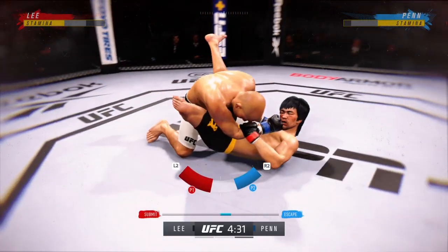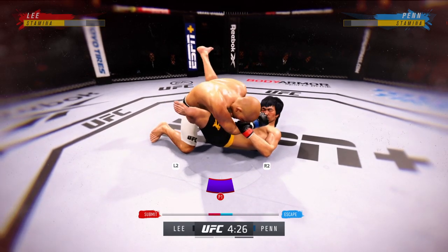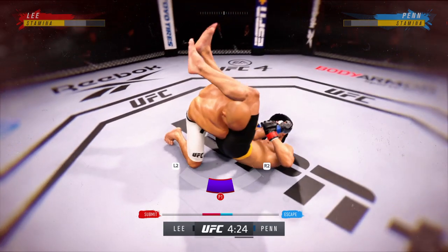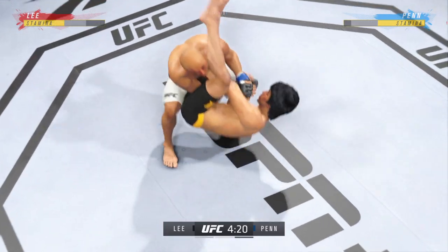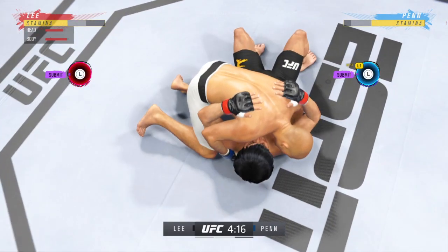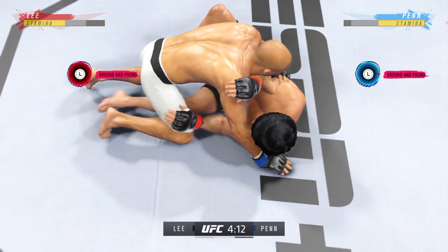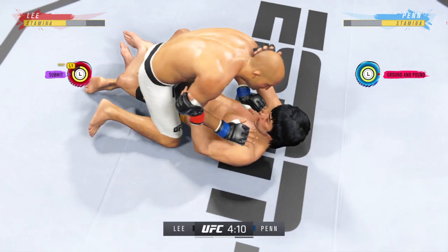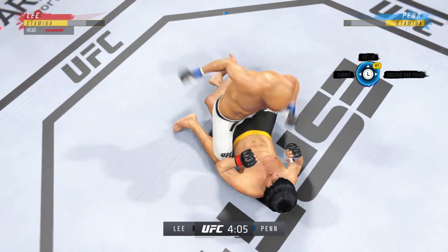Now the guy's got an armbar. He's attacking it. He's attacking the armbar now. Side control. Now he's in no danger of a submission. How about that? He's like, you go here, my arm's free, and now he's got plenty of room to operate here out of side control. Nicely done.